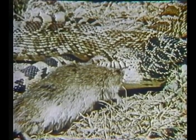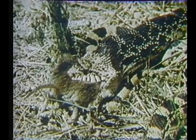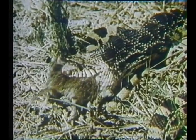A snake doesn't chew its food. It swallows it whole. The strong juices in a snake's stomach digest even the bones.